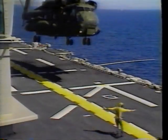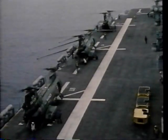Normal complement would probably be 10 big 53 helicopters, maybe another 8 or 10 46 helicopters, and 6 or 7 Cobra gunships, and then a normal Huey, H-1, command control and gunship. All these come on here, and as you can see, we only have eight spots. So normally the aircraft are staggered and parked around the deck during an amphibious launch.